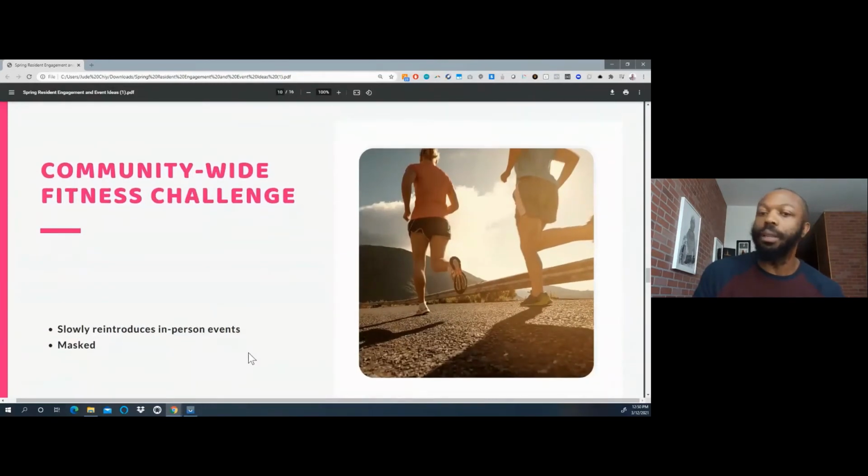And then another fun event that you could do as people kind of come back out of the apartments is a community-wide fitness challenge. So you can do this a couple of ways. One, it could be very individualized where residents simply track their activities, and then that could all be tracked on a community board or something else. The other way to do an event like this, it could be people train for a 5K together. It could simply be you create a community-wide goal.